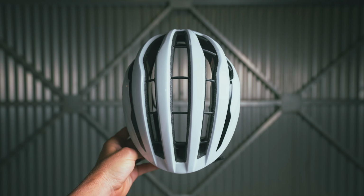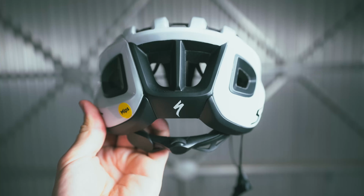The ventilation is fantastic, it feels very, very cool, and I don't know if Specialized has released aerodynamic data on this helmet, but I can't help but imagine that it's just a hair faster than the outgoing model. When it comes to performance and comfort, the Prevail 3 gets a 10 out of 10 for me. It's also just so light that you don't even notice that it's there. And that's one of the things that I love about these modern non-aero helmets, is they are just incredibly light and incredibly well ventilated and cool. If it's a hot day this summer, you can guarantee that I'm grabbing the Prevail 3.